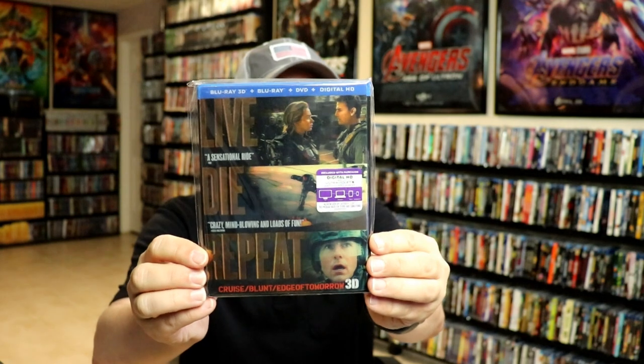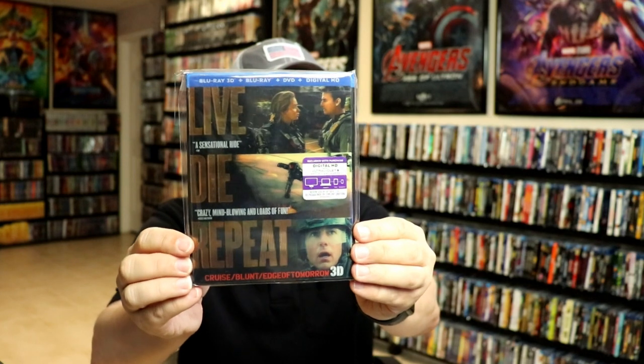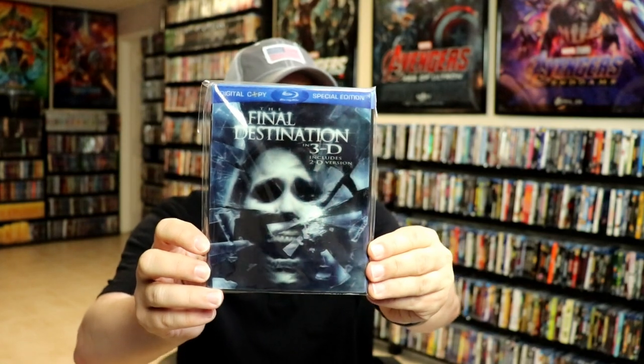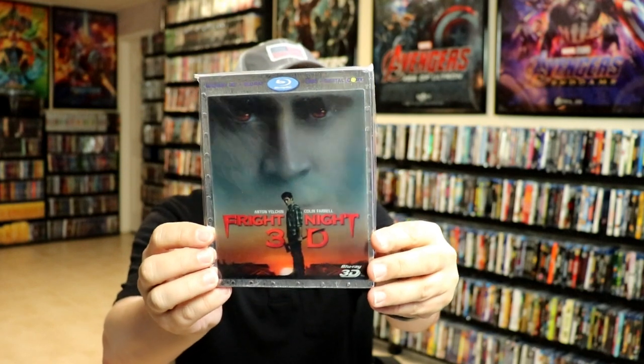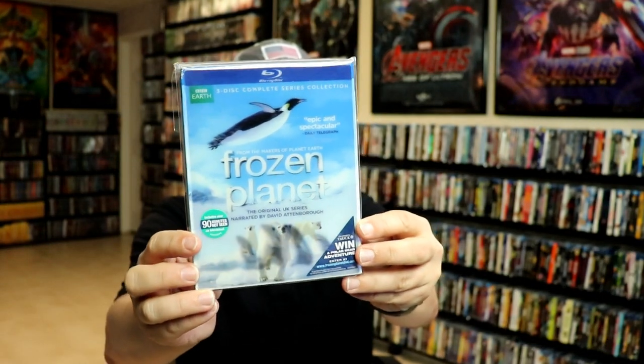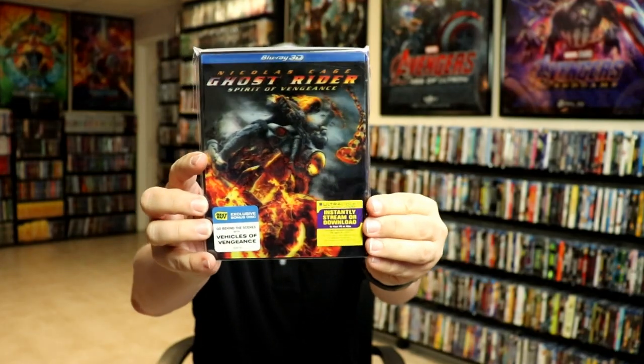We have Edge of Tomorrow in 3D. The Final Destination in 3D. I really like the way that this one looks with the broken glass coming out. Thought that was a really nice one. We have Fright Night 3D. Pretty good movie. We have Frozen Planet. So the polar bears and the whales change. Ghost Rider, Spirit of Vengeance.